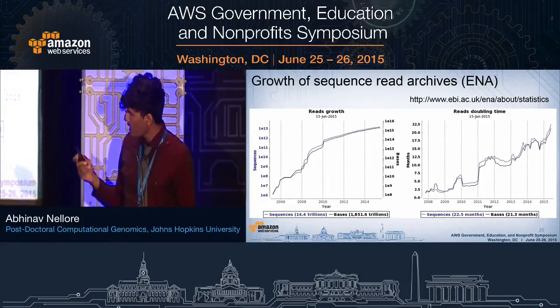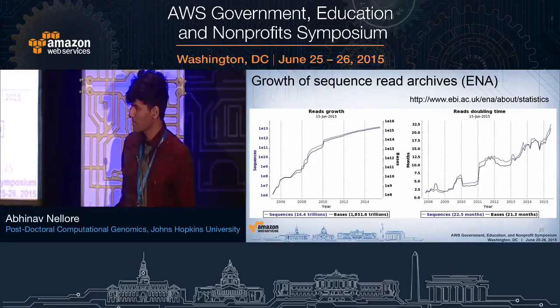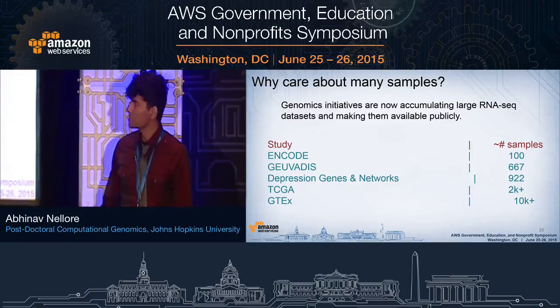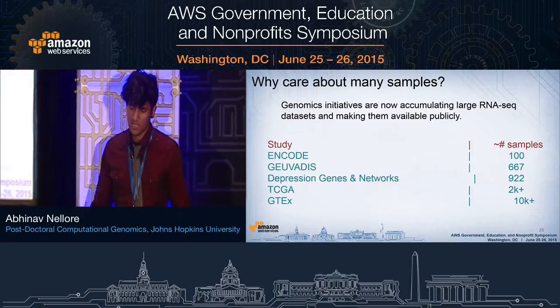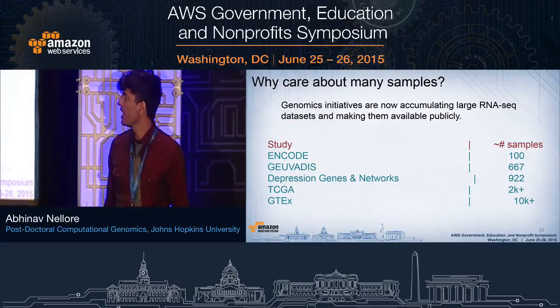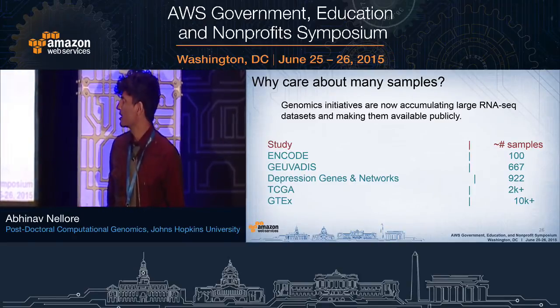So why are we getting more data on these archives? It's because the cost of sequencing is dropping and the experiments are getting larger and larger. Genomics initiatives are accumulating these large RNA-seq data sets. And probably one of the pioneers in this was the ENCODE study that now seems like a paltry number, but they did 100 RNA sequencing samples.